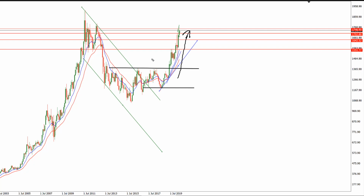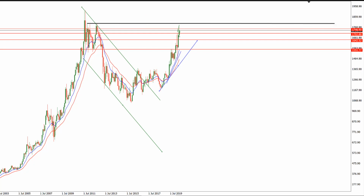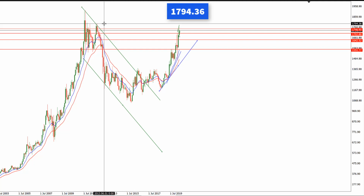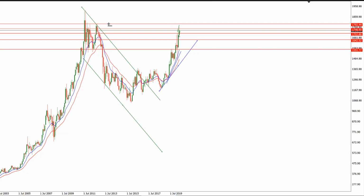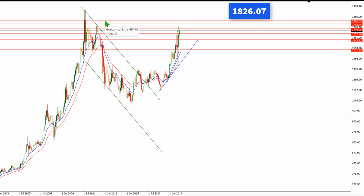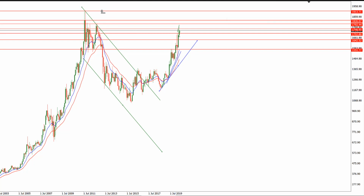So I am in anticipation of more bullish rally for the gold, and then the next level acts at this zone right here. You can see gold is actually approaching that level. So let's figure out that price level on our chart. That is the level of 1794.36. So I wouldn't be surprised if the price of gold hits this price value, and then again we have the next key level resistance, which acts at 1826.07, and then again the final highest swing high of the gold in its historical record is the price value right here, and that is 1918.80.